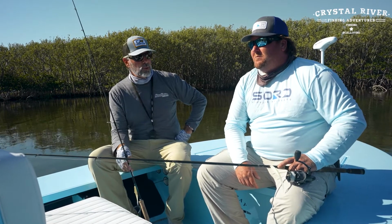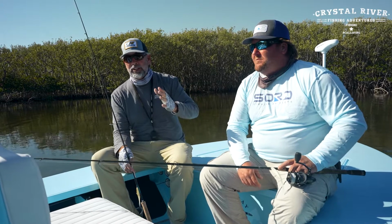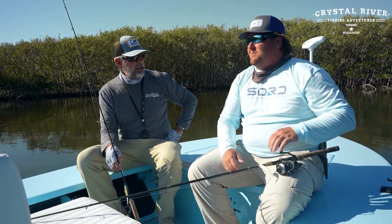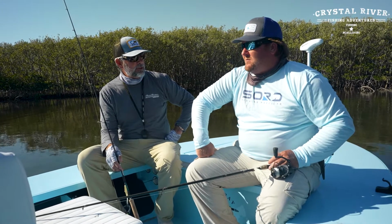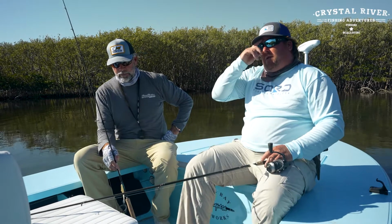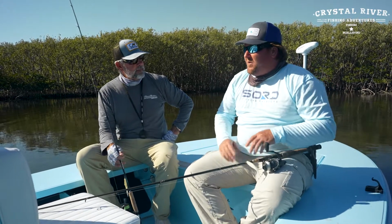The snook on these warm-ups have all been coming out of the creeks. They've been sitting on longer points and on the barrier islands. They've been doing good, and then we got good numbers of redfish going on right now too. They're schooled up to some extent right now. Yeah, definitely. With it warming up, they're kind of moving out of the creeks a little bit.